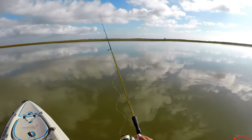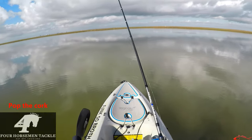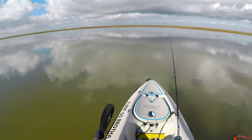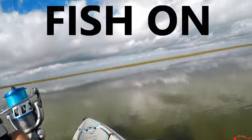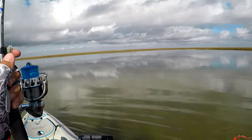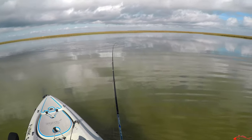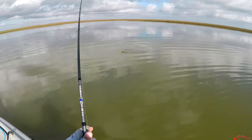Let's see if we can cross this guy's path right here. Right there, see that wake? There we go! Oh, got him! Yup, finally! Oh, swimming at me, there he goes. He might not be slot, but I got him.